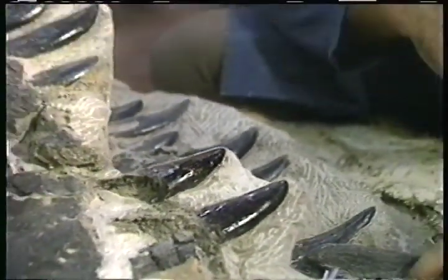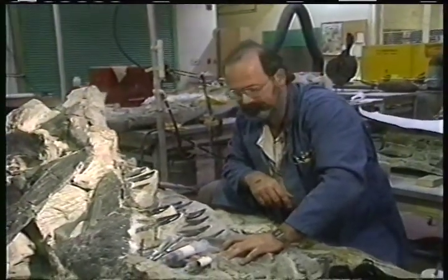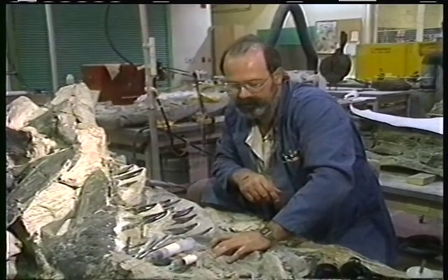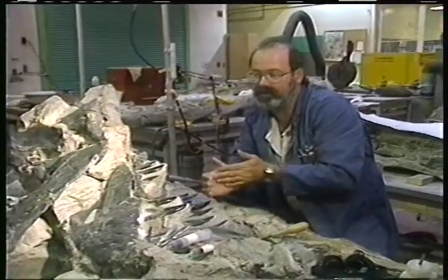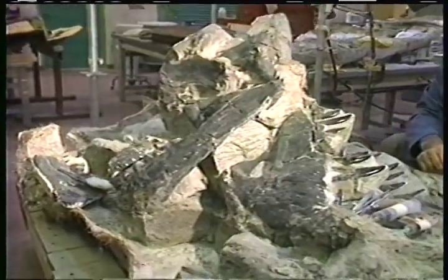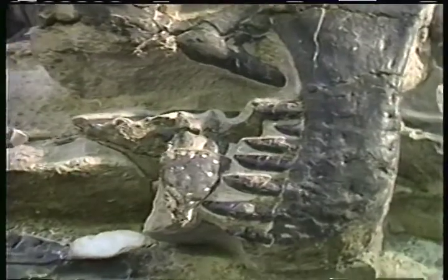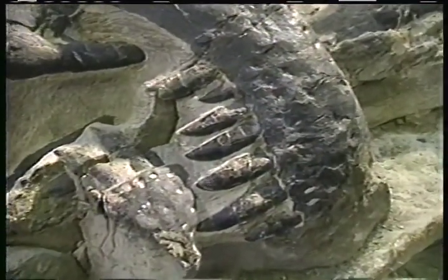The block you see right here was approximately 2,500 pounds when it first came in the door. It's been chipped down quite a bit now. The original specimen altogether, we brought back 27,000 pounds of rock with the bone still embedded inside it. That's the best way to preserve the bone, to get it back to the laboratory where we can control the processes that we're going to use to construct it back to its original shape.